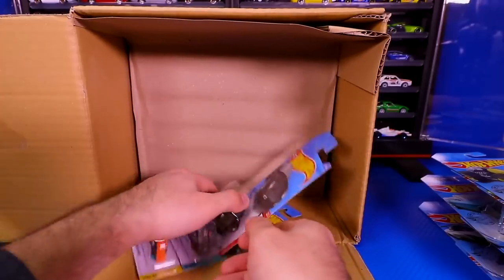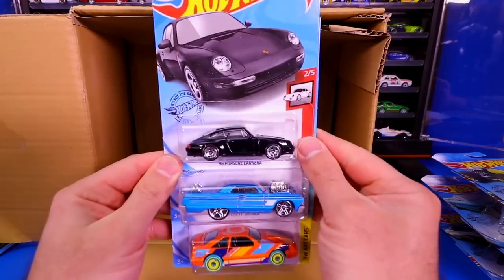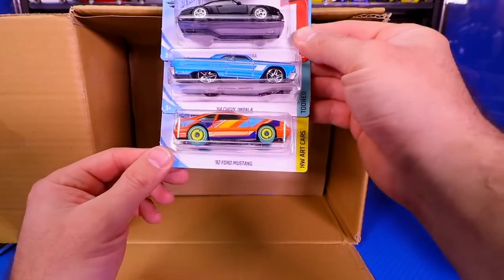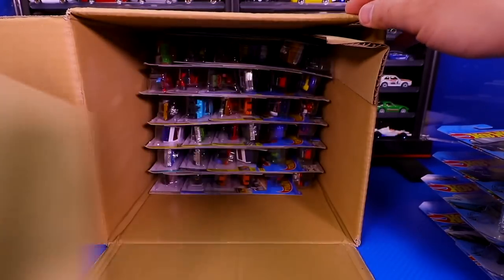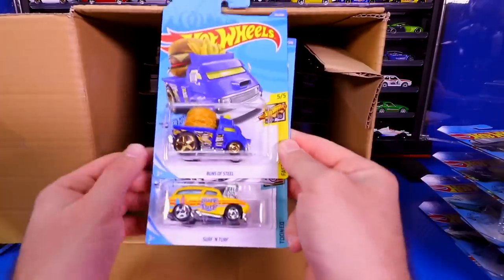Down to the bottom of the first half of the case. 96 Porsche Carrera. We've got the 64 Chevy Impala, and check out that cool looking art car, the 92 Ford Mustang. Put those aside, and let's get down to the bottom of the case here. Move up to the top right there.